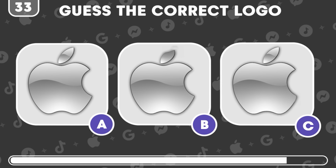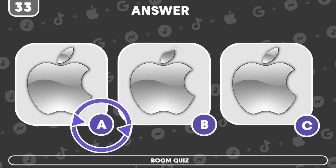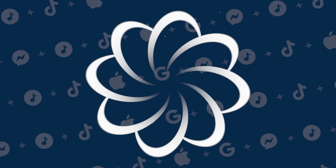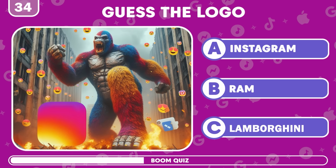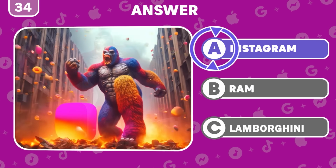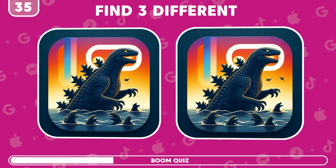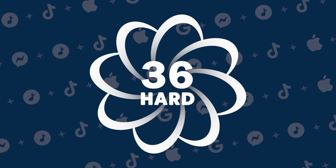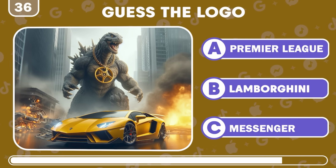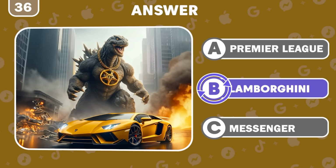Find the correct Apple logo, A, B, or C. Great, it's here. Another challenge, which logo is this? Instagram, you guessed right. Find three different points in these two impressive photos. Sure, here. Which logo is this? Let's guess. It's Lamborghini, you're great.